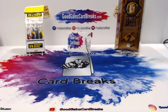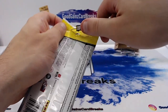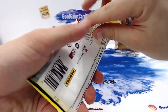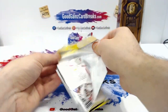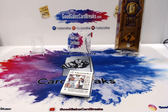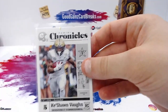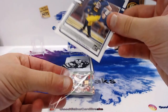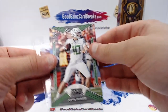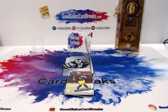Alrighty, guys, last pack. Pack number 9 of the 2020 Chronicles value pack. See what this bad boy holds. All right, starting things off, Keyshawn Vaughn for the Bucs. Rated rookie of Shea Patterson again. Ooh, here's a different Justin Herbert out of Playoff. I think this is the variation. I want to say it, because I think it has two.